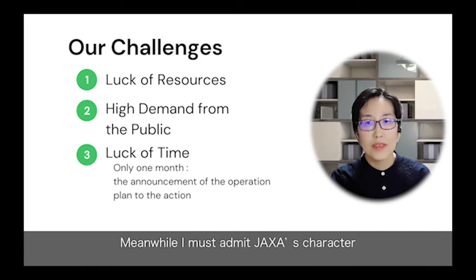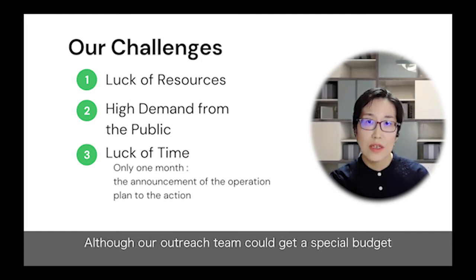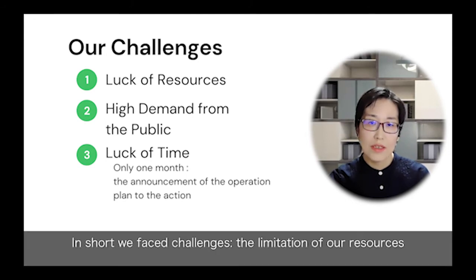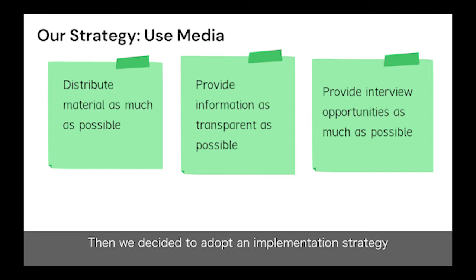Meanwhile, I must admit JAXA's character that reluctant to allocate resources for outreach activities. Although our outreach team could get a special budget for Hayabusa2 outreach campaign, the amount was minimal. In short, we faced challenges: the limitation of our resources, high demand from the public, and lack of time. Then we decided to adopt an implementation strategy of leaning on the media to spread information.